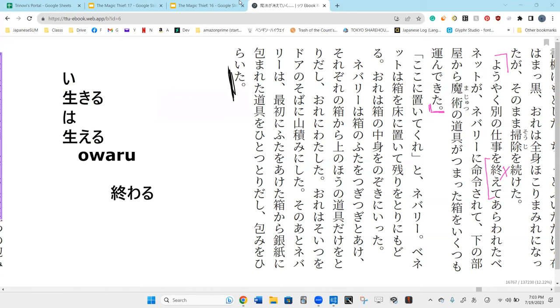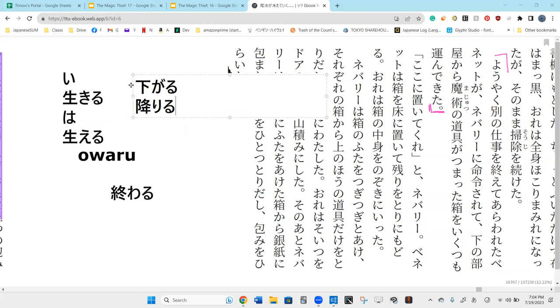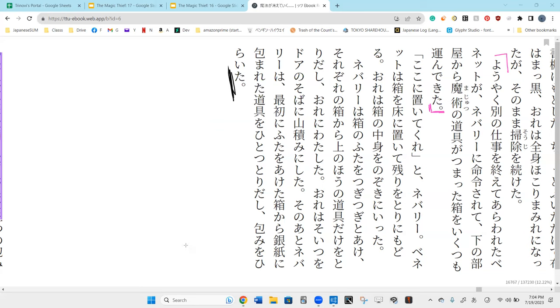The only difference is that oeru takes o, so owaru takes ga. So it's an intransitive transitive pair, so they would be read the same. It's kind of like sagaru and oriru. These have different meanings, right? One of them means to go down, the other one means to step back. But when things are intransitive transitive pairs, normally the kanji has the same meaning. So that reading of the kanji is o.